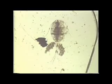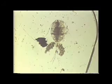This crustacean is called a cyclops because it seems to have only one eye. This particular one is a female with two large sacs full of eggs.